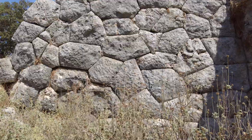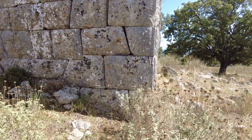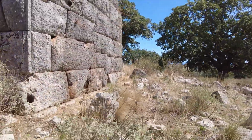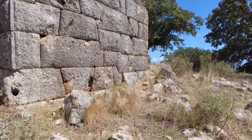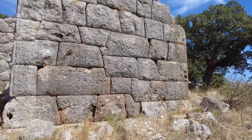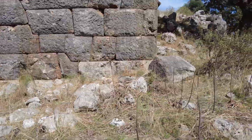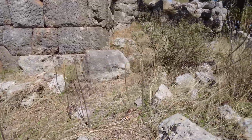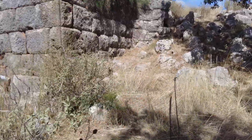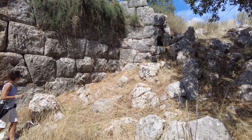Anyway, so polygonal on this side, square type on this side, and now we move to the front side, and here it's square again with some polygonal little details, but it's mainly square, huge stones. And if we move further on the third side, we have that it's square again, and then when we get to the main wall, it's polygonal again there.